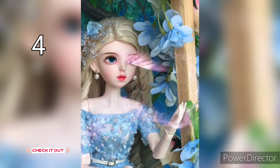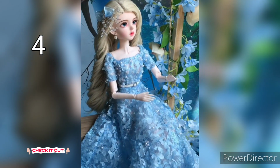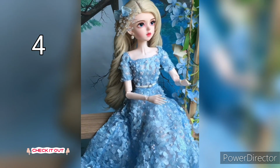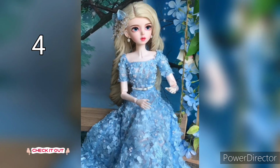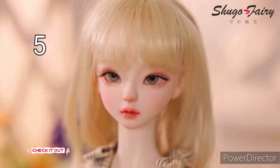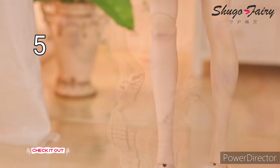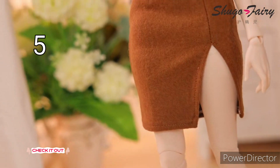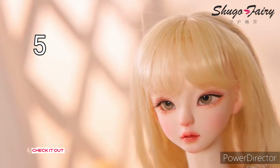Number four is also almost the same doll, but with yellow hair and blue eyes, with a blue dress. Number five, Shuga Fairy, Faina BJD doll. Very cute and stylish doll with yellow hair.